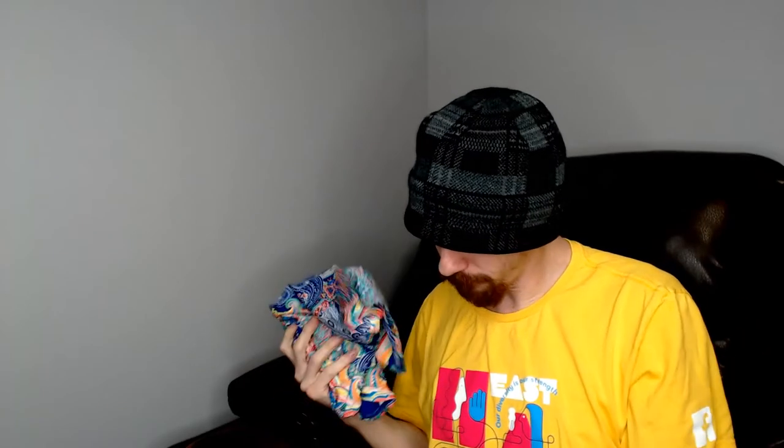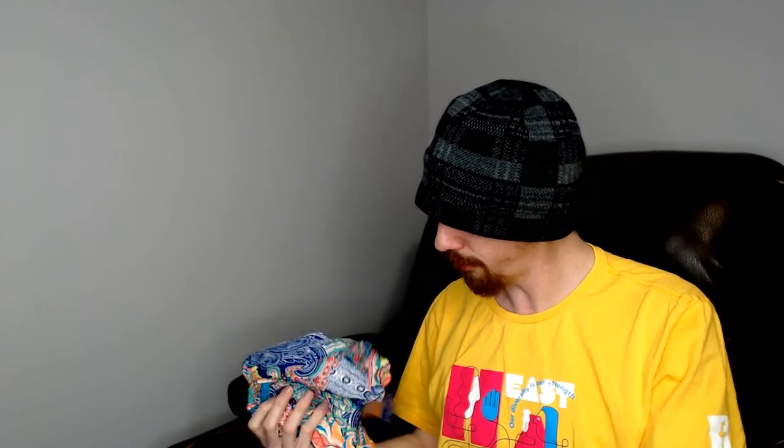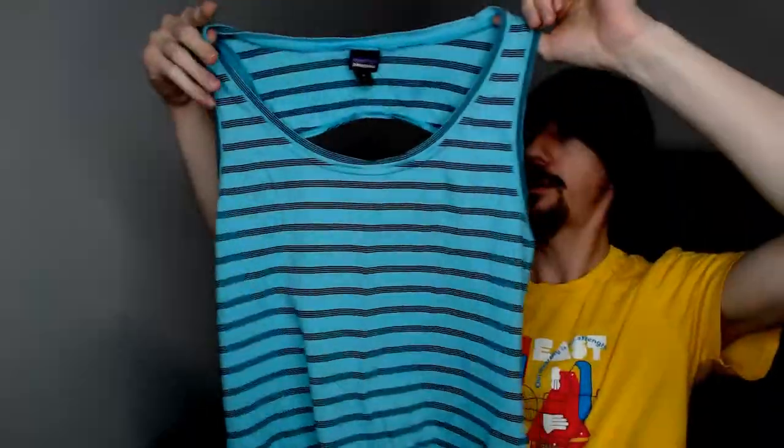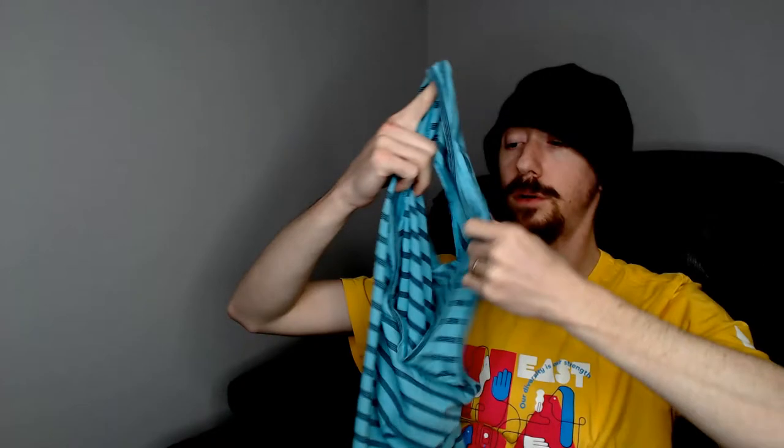But oh boy, it was a fun piece, and it looked really nice on the mannequin. So that should do well, especially with summer coming up, spring coming up, and people getting out to pools. All right, up next we have a Patagonia, and this is a tank top with a little slot in the back.